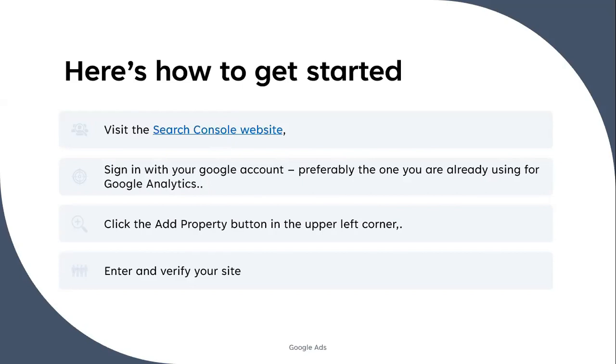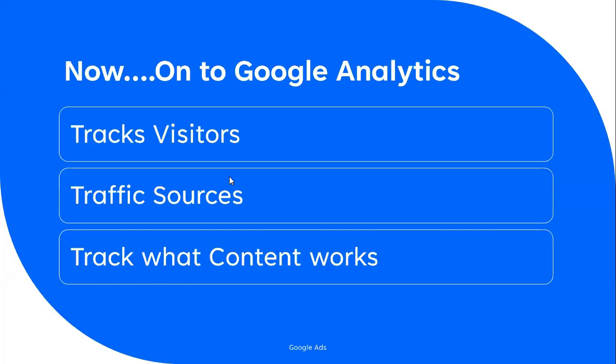You're going to click the Add Property button in the upper left corner. When you get there, you're going to enter your website, and then of course, you're going to have to verify that you're the actual owner of your website, right? That stops somebody like me from being able to check out all the websites in the world. I don't own those websites. I can't just check them out.